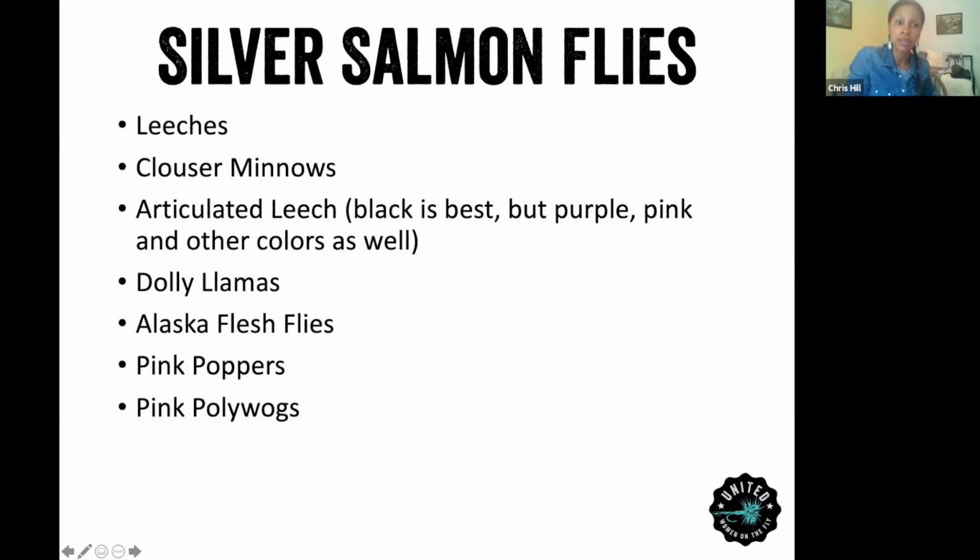Some other flies that you can also use are leeches. Egg sucking leeches are really good as well. The articulated leech black is best. We don't use too much purple, but that's a good idea. Then the Dalai Lamas. Flesh flies are really good.